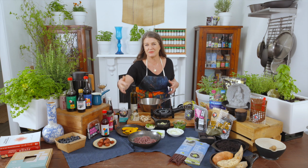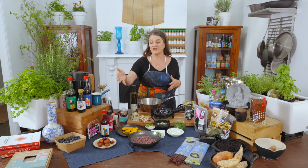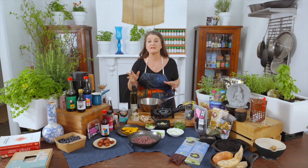So umeboshi is a pickled plum from Japan in macrobiotic cuisine. So this is a really strong antibiotic, an immune booster. It's just the most amazing thing to have. If you're feeling like a cold or a flu's coming on, especially in this winter season, suck on one of those plums. Be prepared to go, because they're really, really salty.